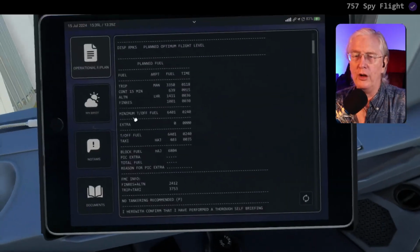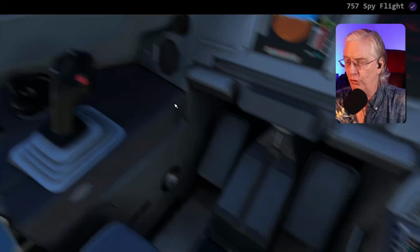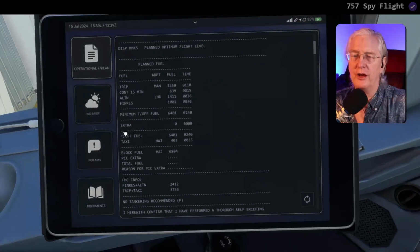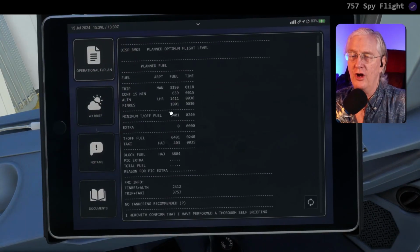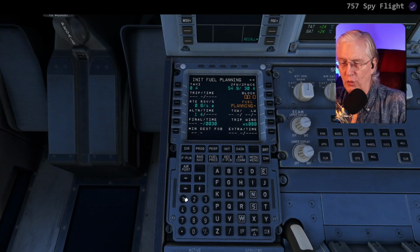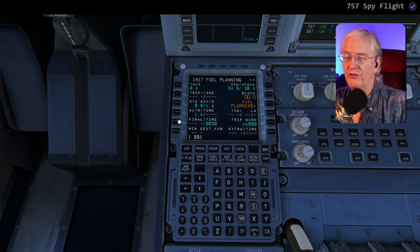Alternate fuel is 1.41. And then the last number is FinRes, final reserve, 1.001. And there's final time.